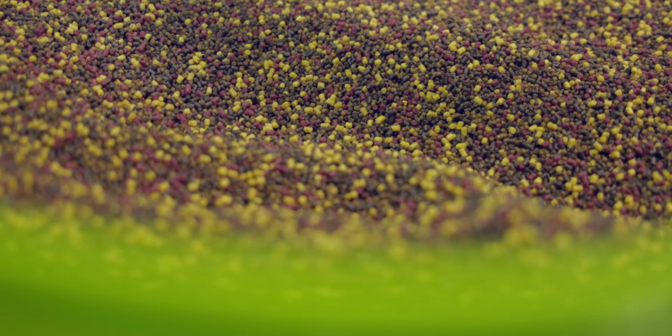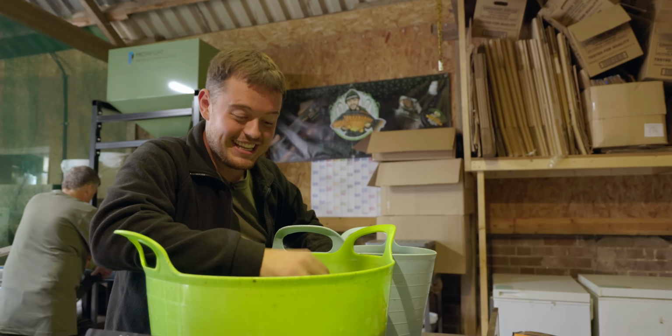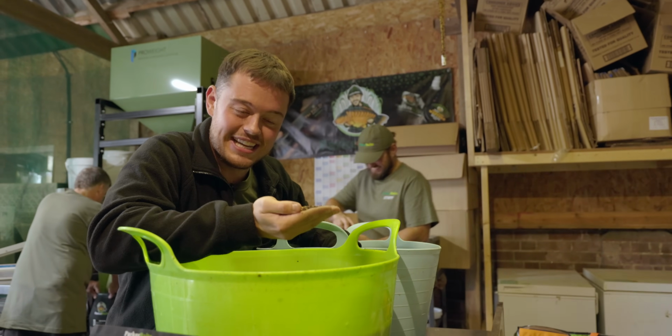5 different pellets, 5 different breakdowns, and they're all in excess of 30% protein. But if you are a gym head, then I wouldn't recommend eating these for breakfast.